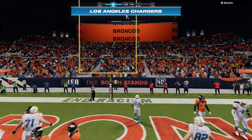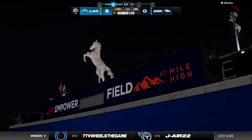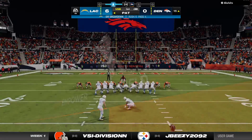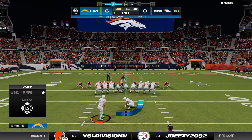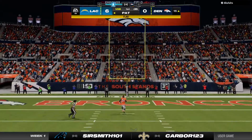And he is into the end zone. Touchdown, Los Angeles. A great effort there, with his first career touchdown in his first career game. And the Chargers are on the board here first in the season opener.